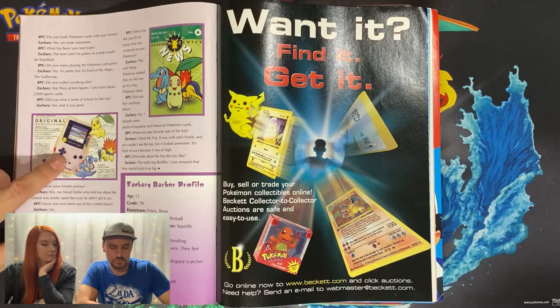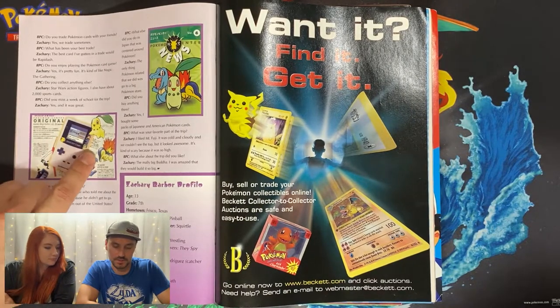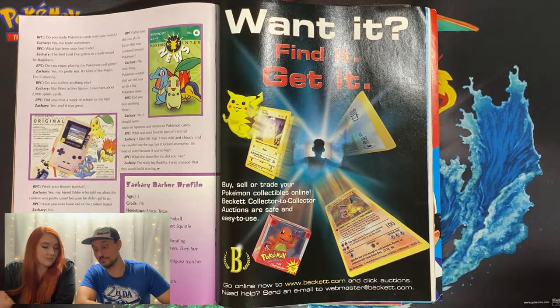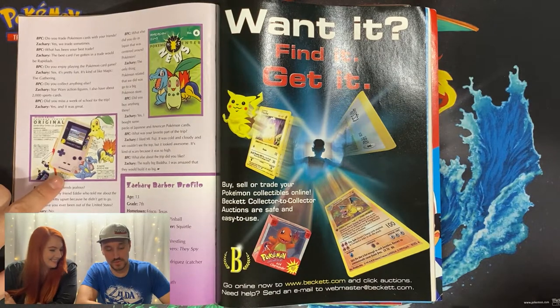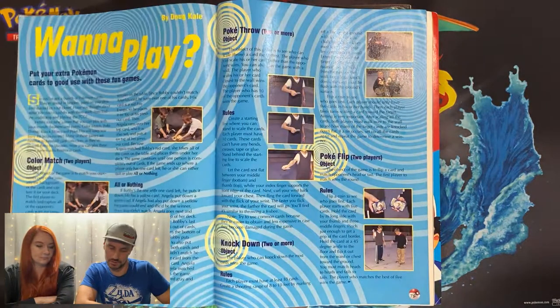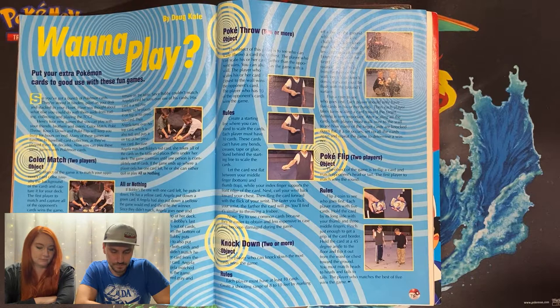Ooh, that's a really cool Game Boy Color, the one that has the Gen 2 starters on the side there. That one's cool. I've never seen that before. You've never seen that one? No. It's probably worth a lot of money too these days. I never owned one, but I saw it and I was like, ooh, I would like that.